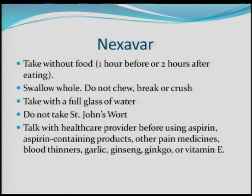Now, Nexavar, you take without food, 1 hour before or 2 hours after eating. Now, if you're eating 6 small meals a day, this becomes a very big challenge. You're going to schedule your meals as well as your medication. You have to swallow it whole. You cannot chew it, break it, or crush it.